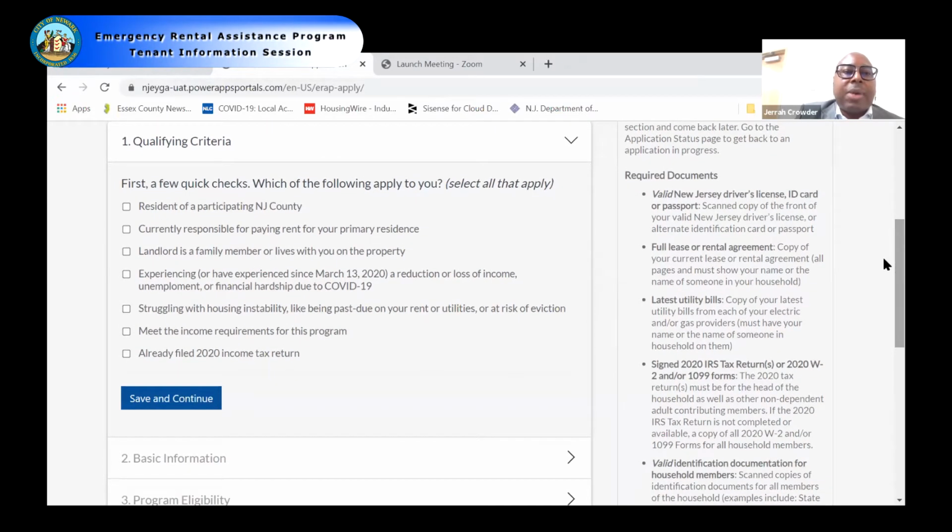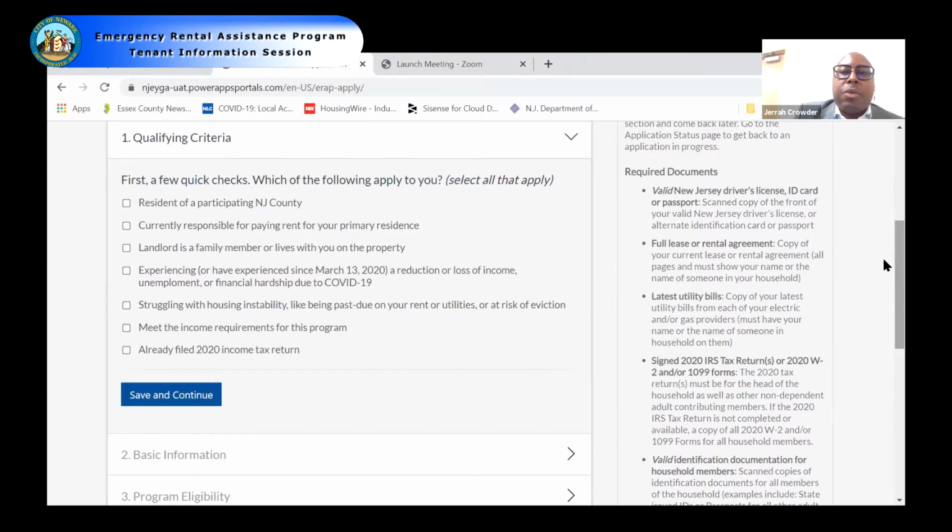So qualifying criteria. First, a quick few checks. Which of the following apply to you? All may not apply to renters, and so applicants. And so checking off all those items that apply to you will help us determine if you are eligible. So first one is, are you a resident of a particular participating county? Absolutely. If you're a Newark resident, then you will check that particular box. Currently responsible for paying rent on your primary residence. We will check that. Remember, that is one of the eligibility requirements that we already saw at NewarkCovid19.com.